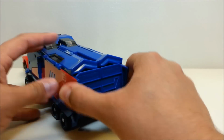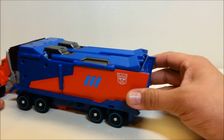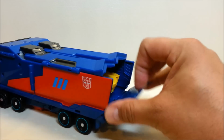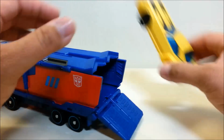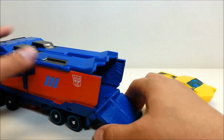So I haven't tried Strong Arm or Side Stripe or any of the other guys. I really just kind of wanted to do Bumblebee. So there he is. But I think just judging on the size of the car, I think they're all pretty much going to fit in there okay. I don't know if Strong Arm might be a little tall to fit in here. We'll see.